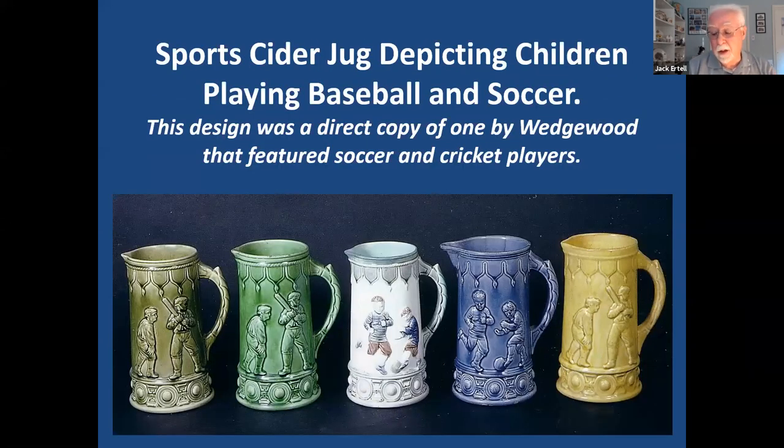You'll notice in the things I was showing you, they all came from nature, plants and flowers and leaves, et cetera. Very few of what they produced depicted people. This is a good example of their most well-known piece that showed people. This is a cider jug, and we have several in different colors. The one in the center, as you can see, is painted in multiple colors. The others are all monochromatic.